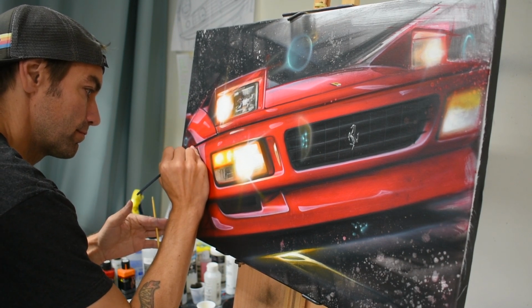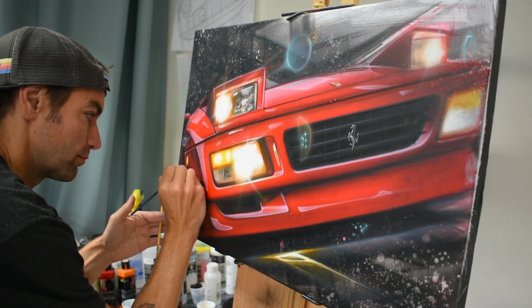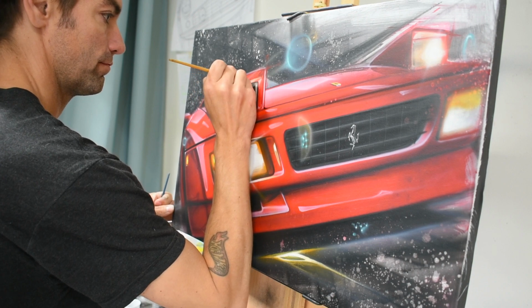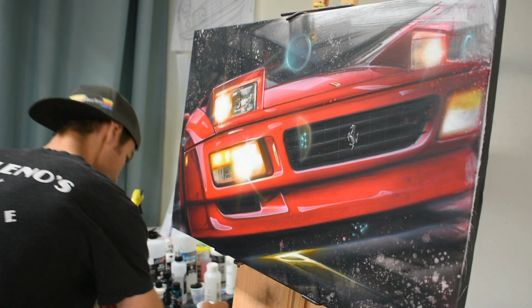There's plenty of times where I'll start a piece and a couple hours in I'll go, you know what, this one just isn't working out. So I'll set it aside and I'll start fresh right away. I'll start in a fresh approach. I'll take all the things that I learned, all the mistakes that I made, and just dive straight into the next one. Thankfully, this one didn't go that way.